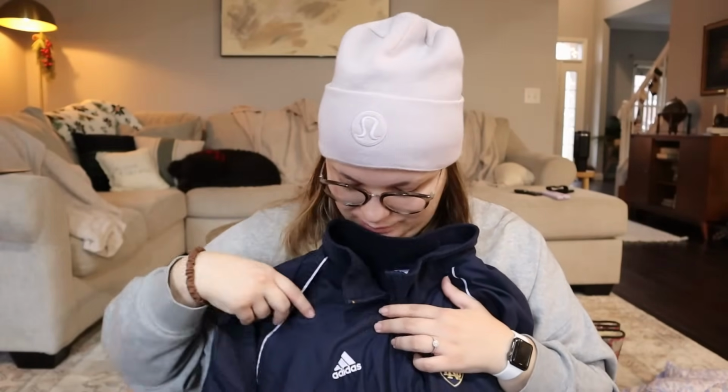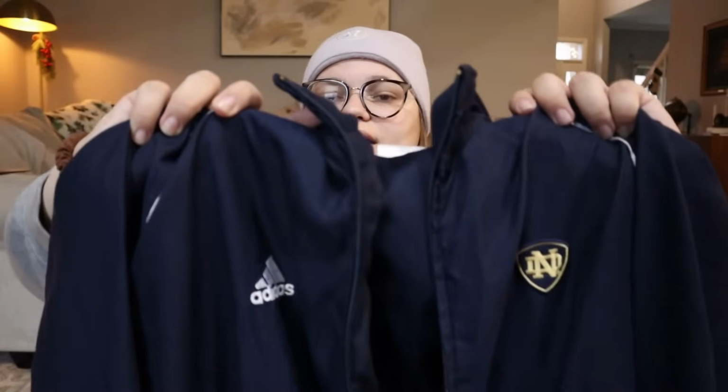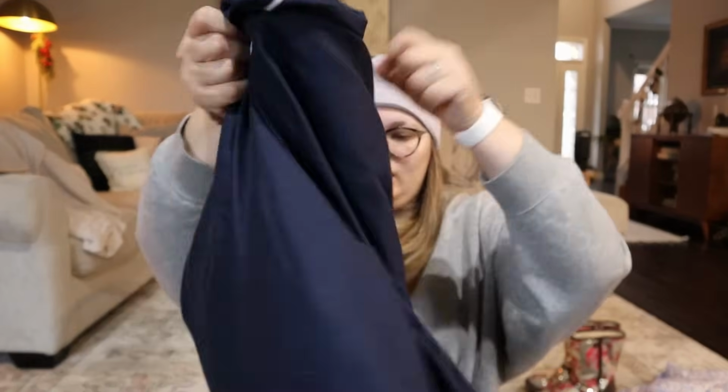And then this is a really nice little Adidas and Notre Dame jacket. I enjoy selling these sportier pieces. They do well for me. It's a navy blue and it says Adidas on one side and Notre Dame on the other. I live in Indiana, so I do find a little bit more Notre Dame pieces than probably other parts of the country. And then this is in a US size extra large. And it's a nice little jacket. And I know I can probably get $25-35 for that on my Posh.